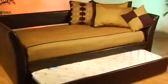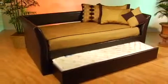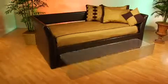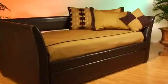Finally, an optional rollout trundle is also available. It provides additional bed space for guests, yet is conveniently hidden by the attractive matching leather front panel when not in use. The Malibu daybed is one of Hillsdale Furniture's top-selling daybeds.